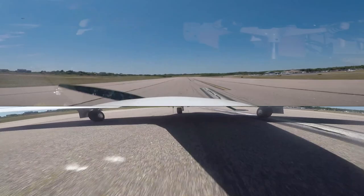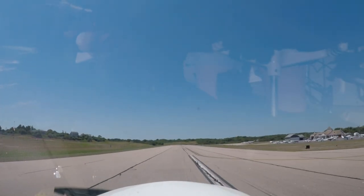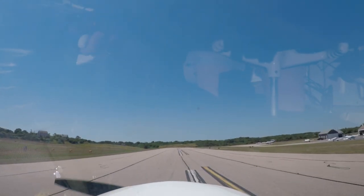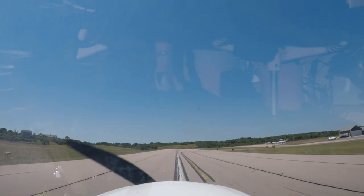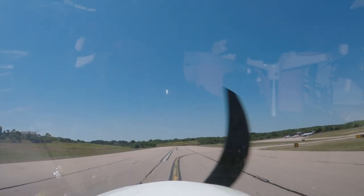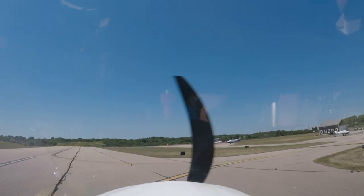Beautiful. Yeah, a little bit of a push. Yeah, I saw that. What the hell is that about? Mooney. All right, mixture's coming out. Fuel pump's coming off.